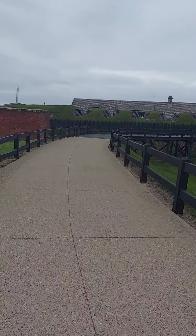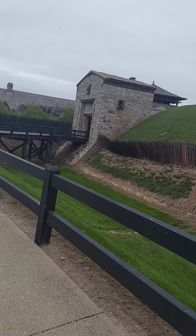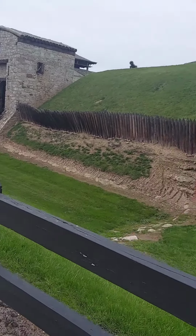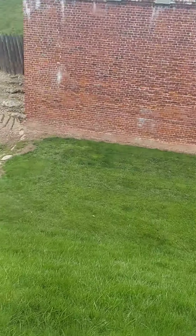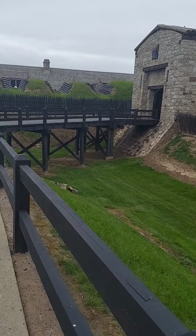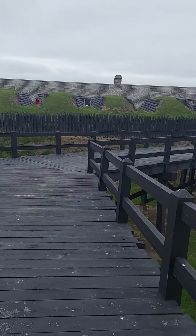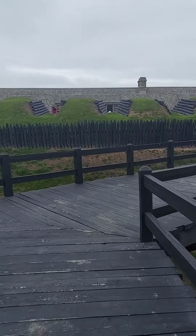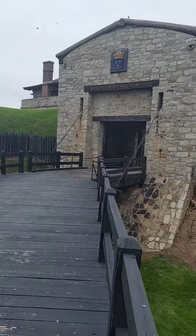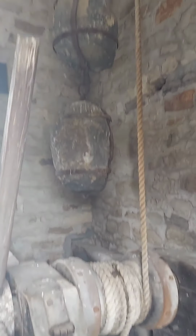Ooh, cool. Looks like a drawbridge. They shot out of those V's there. I wonder if they filled this up with water. Like a moat? Yeah. They could put like alligators in there. Look at the rocks that lower. They had heavy duty doors back then. Look at this. This is waiting for the drawbridge or something.